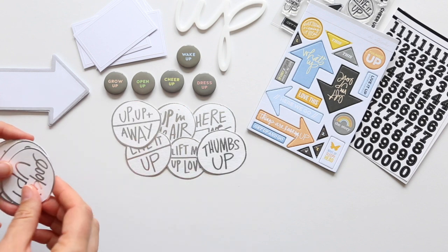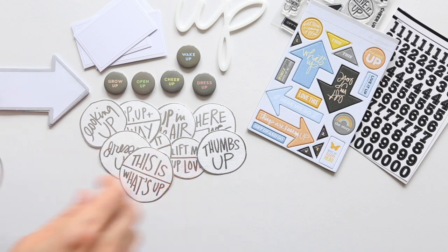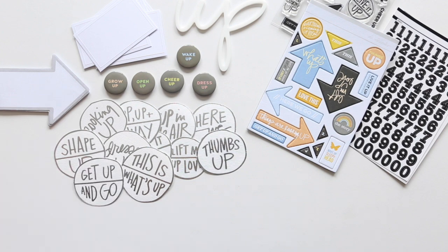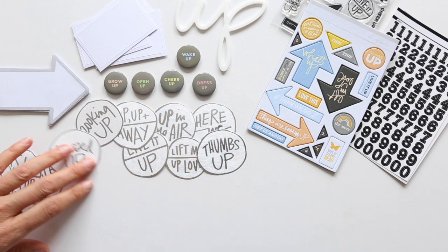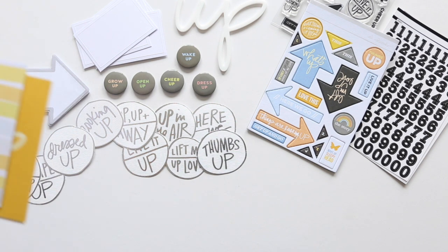up and away, thumbs up, looking up, dressed up. This is What's Up, which is another one I love. Shape Up and Get Up and Go. So lots of different stories can be told with those as well. And then as always, we have 4x6 and 3x4 cards.